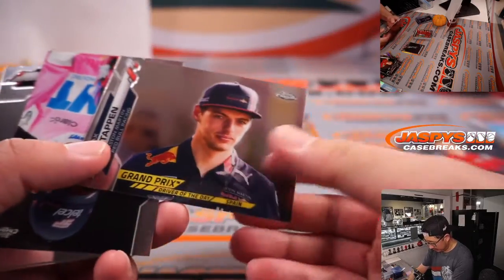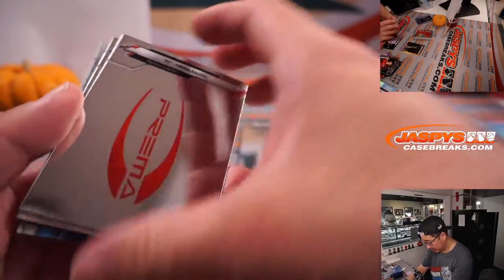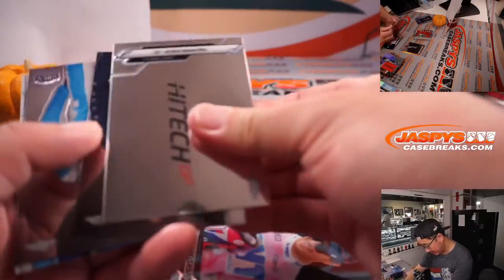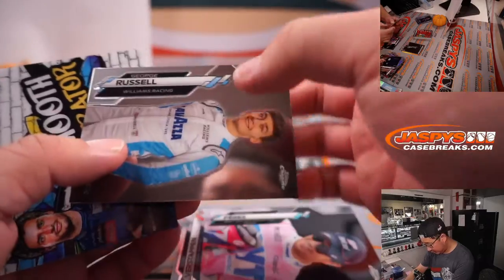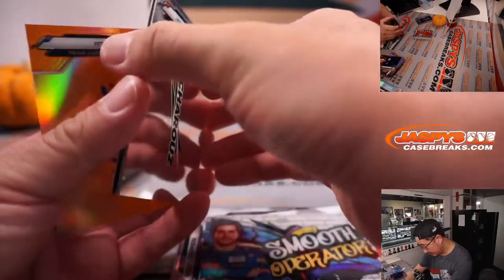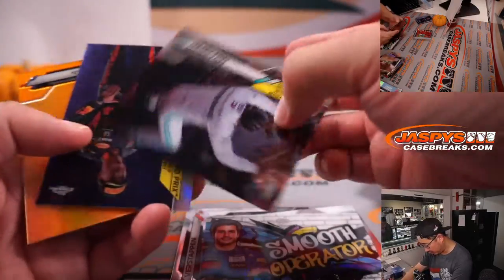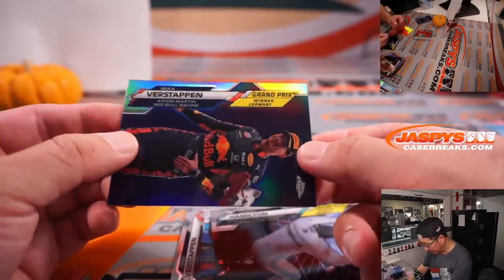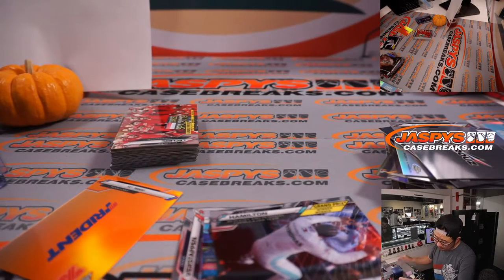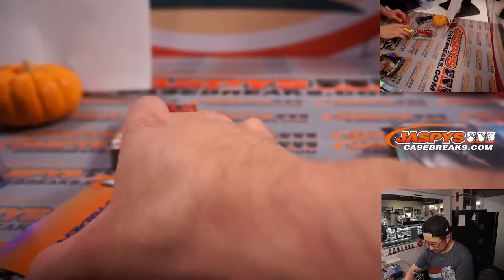There's Max Verstappen, more Sergio Perez, the AlphaTauri car that I'm throwing around, sorry about that. There's George Russell, Carlos Sainz, got some orange coming up here too, there's more Lewis Hamilton, and a Max Verstappen Grand Prix refractor, nice. Grand Prix winner, Germany. Nice. And the 70th anniversary orange F2 Trident.